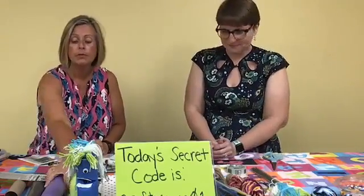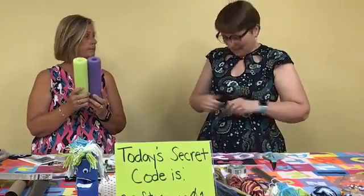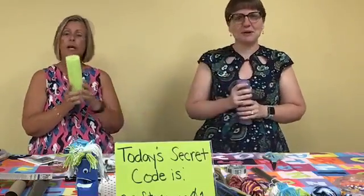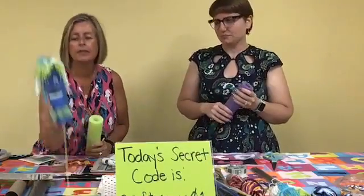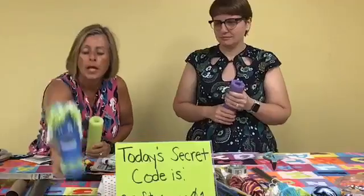Okay, Miss Maribeth, would you like to be purple or green? Purple, because it matches my dress. Purple. I'm gonna be green. I already have made one, so I'm gonna make another one with you and try and do it a little differently. So this was my finished puppet.